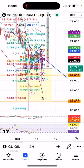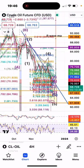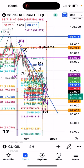I'll obviously come back with another update, but I'm very happy with my prediction on this because 6 weeks ago I called it, and it's literally come down pretty much in the exact pattern I laid out. I've also quadrupled my account, so it's 4 times what it was 6 weeks ago. Now, if I can do that every 6 weeks, I'm going to be a very rich man in 1 year just from oil.